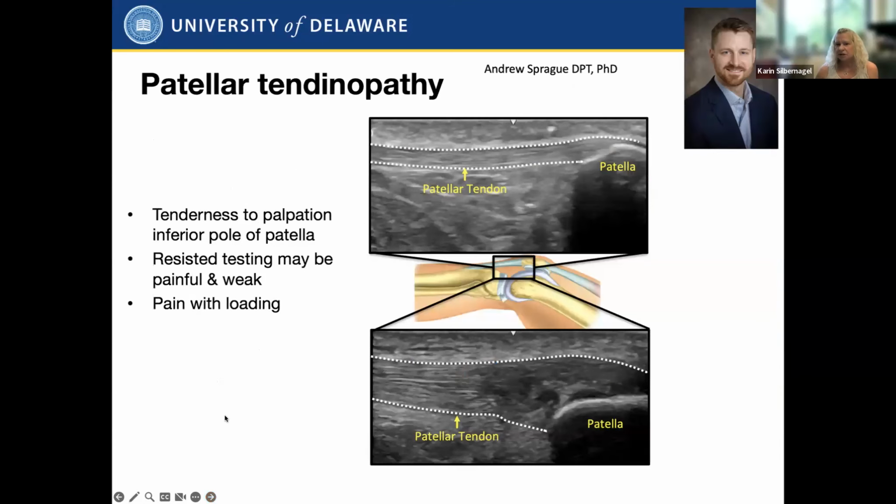So one of my PhD students here, Andrew Sprague, was really interested in looking at it the same way that we've done with Achilles tendinopathy, to understand both with imaging and determining how this relates to the function. But patellar tendinopathy here, you can see a healthy tendon on the top. And this is what an injured tendon looked like, with a thickening and more of hypoechoic areas.